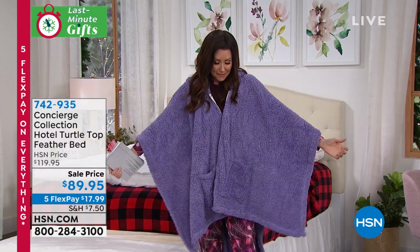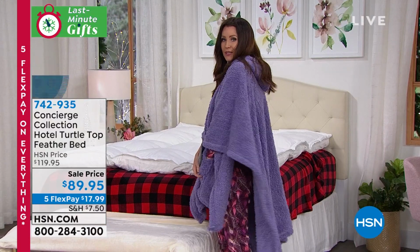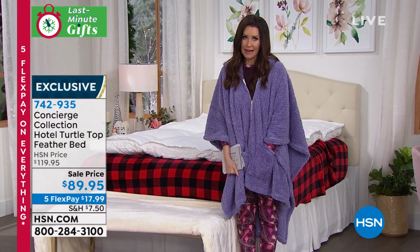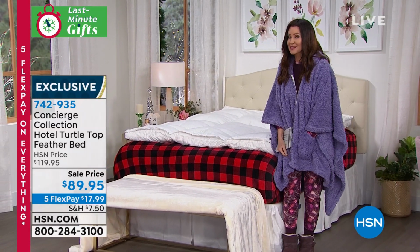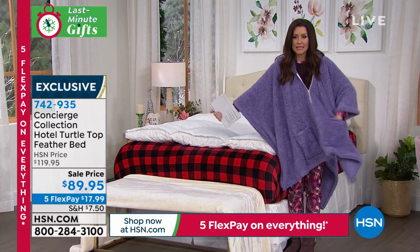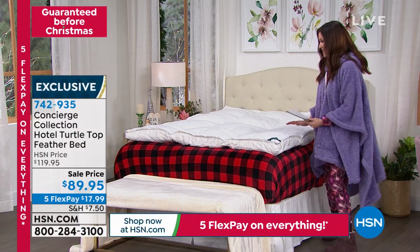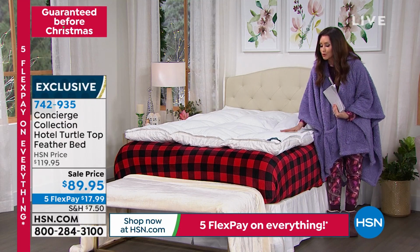All right, we are wrapping up our last minute gift. This, by the way, is our all Sherpa angel wrap. It's got a hood. It is perfectly giftable. I think we're about sold out of the black. So that happened just a few seconds ago. We've got some great colors available, and that makes a fantastic gift. One size fits pretty much everybody on your list. This is really special. Treat yourself to luxury.